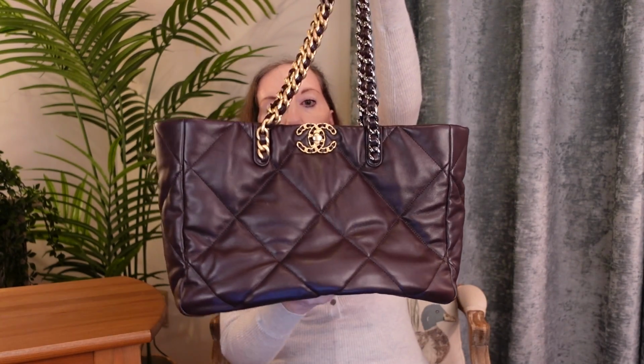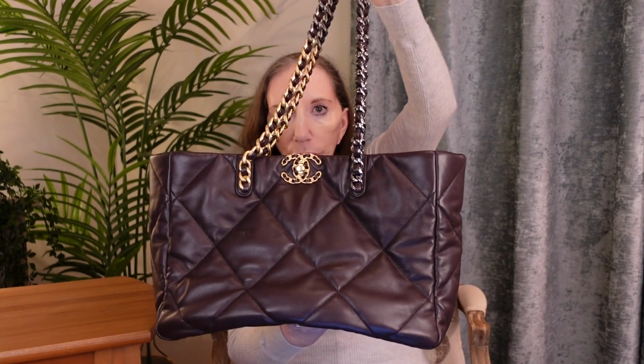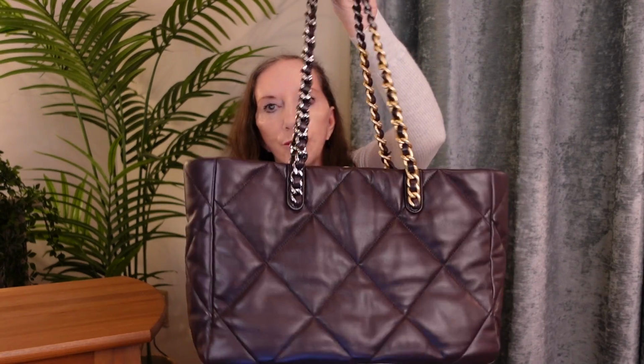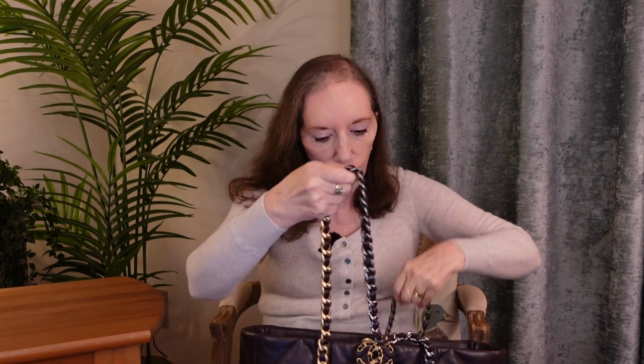And I bought the Chanel 19 shopping bag in this delicious brown colour. In some lights it looks purple, in others it looks sort of chestnut brown. It's really, really gorgeous. It has the same opening as the Chanel bags.